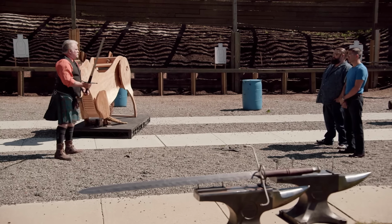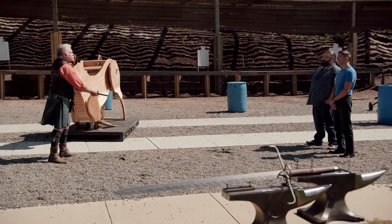Matt, this weapon is so amazingly light and flexible that when I hit, there was no resistance. It literally passed right through the legs. I was through them before I knew it. Well done, Matt. Really well done. Ben, you ready? Let's do it. All right, let's give it a try.